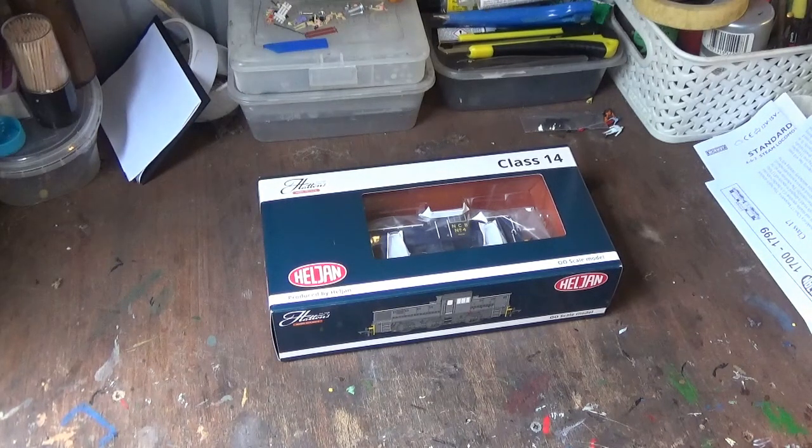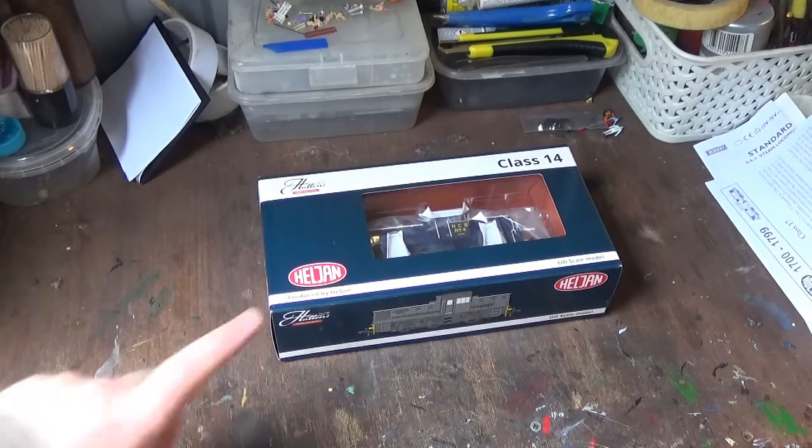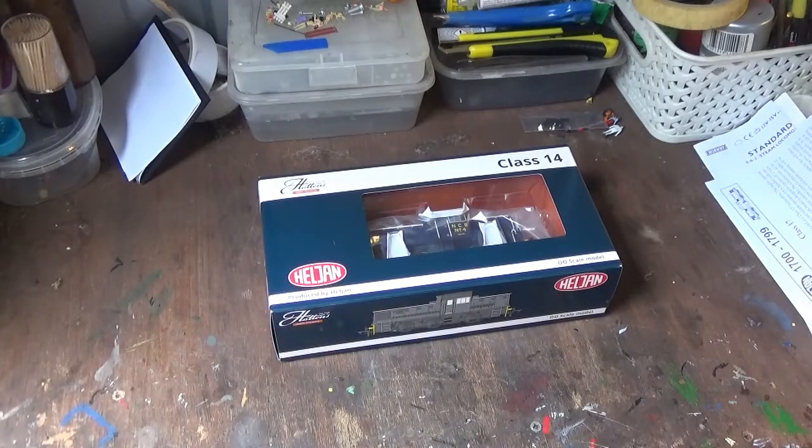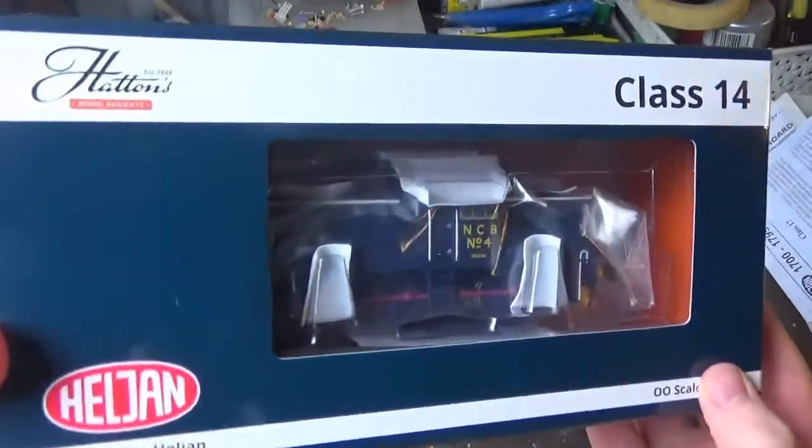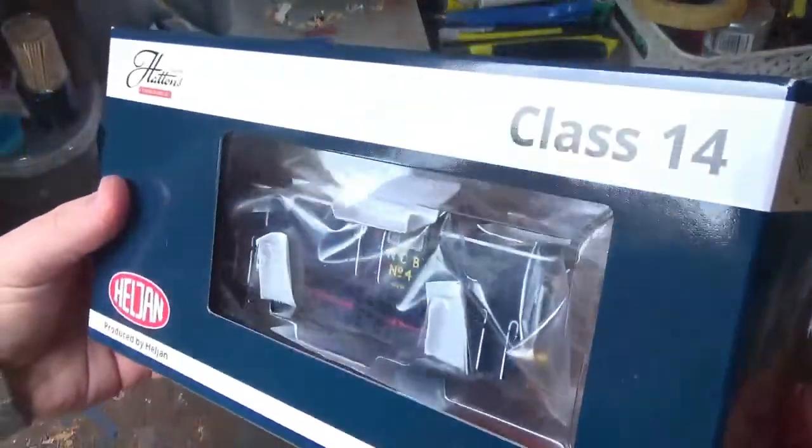There's two in the BR Green livery, one of which is one of the preserved ones. There's also a model in the Desert Sand livery, which is another preserved one. And then there's this one, number four, in the NCB Ashington Blue livery, which is the one I wanted and it's the one I bought.